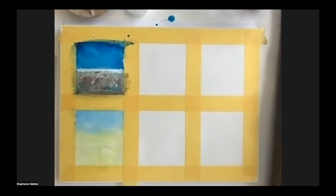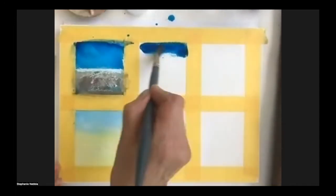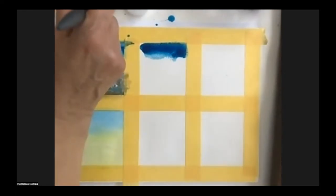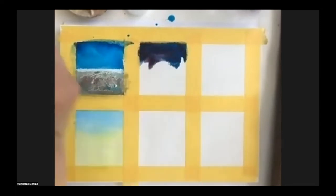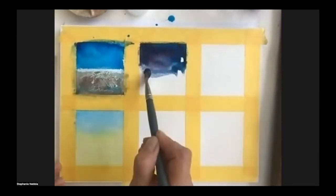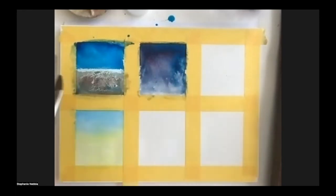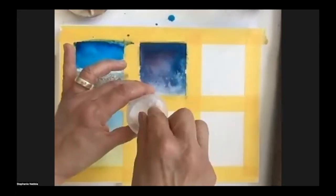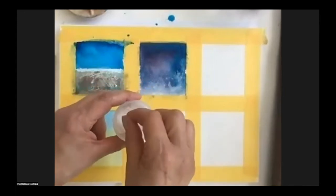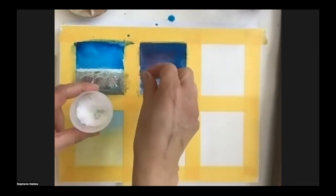But for now, I want to show you another interesting texture and technique, and this time I'm going to use a violet that I'm going to mix on the surface with the red. It's really nice and dramatic, and take it all the way down. And I'm going to use the salt in this one. I've got a mixture of salt here, and it doesn't matter if you've only got one kind or more than one kind. You can sprinkle it quite finely so it's not too close.